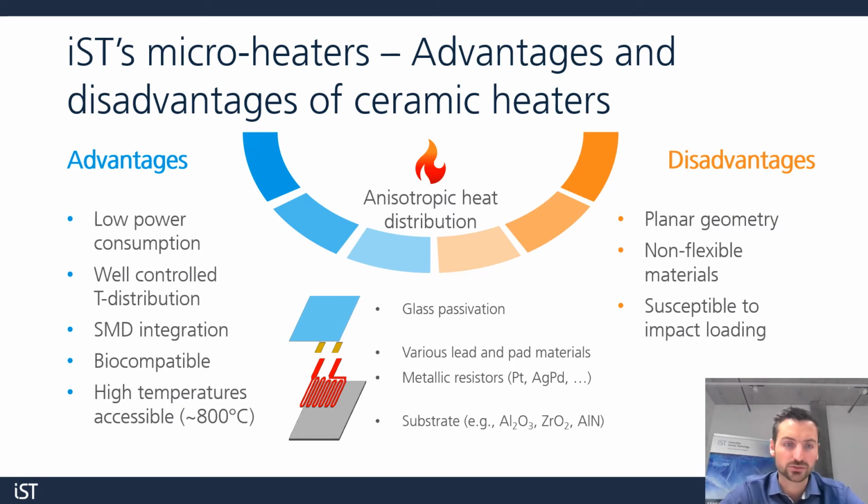How they are made is shown in the middle here. So we have a substrate, for example alumina, zirconia or aluminium nitride. We then print the metallic resistors, platinum where we are most experienced with, but we also can offer you some alloys like the silver palladium or other alloys. We can offer you various leads and pad materials. So for example, if your heated area should be far away from the electronics, we can print the leads to that. And finally, we end up with a glass passivation to prevent mechanical damage on the resistor track.